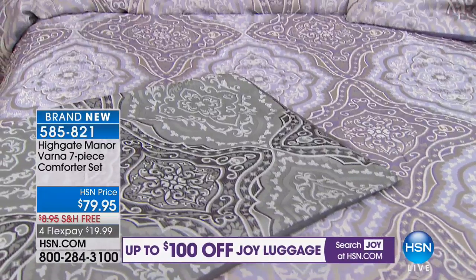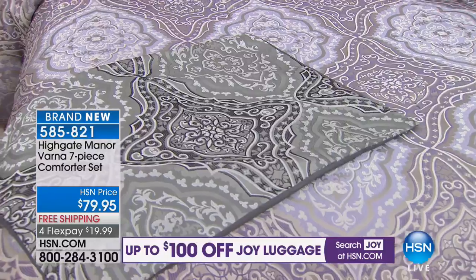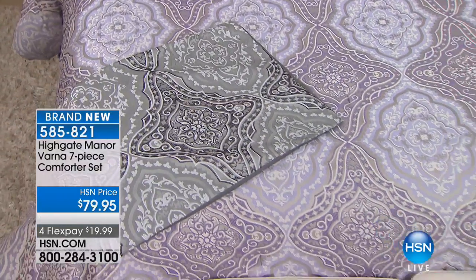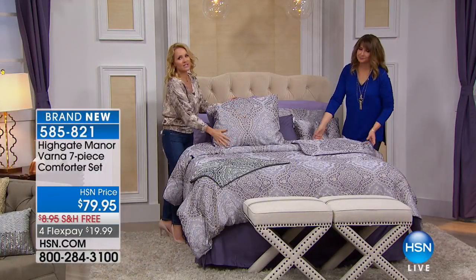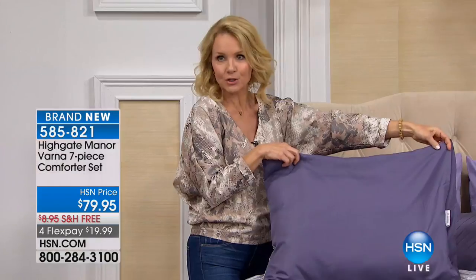Then we'll go back and I guess we'll start at the end. We have two standard pillow shams that are also included, and these mimic exactly the comforter. So those will be against the pillows, and then you have the comforter and then all those throw pillows in between. They're the standard size pillow sham, envelope opening in the back, so it's very easy to slide your own pillow in.